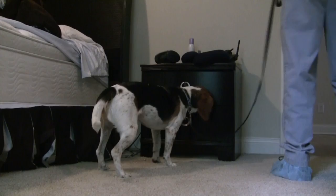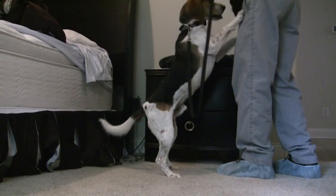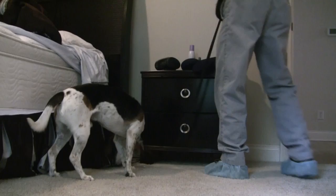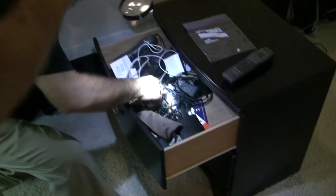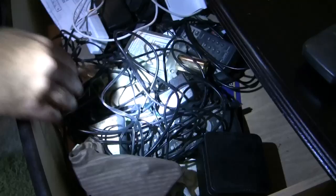Scott. Good boy. Now what do you do? Grissom will only alert on live ones. Obviously anywhere in this stuff. A 90s remote control.